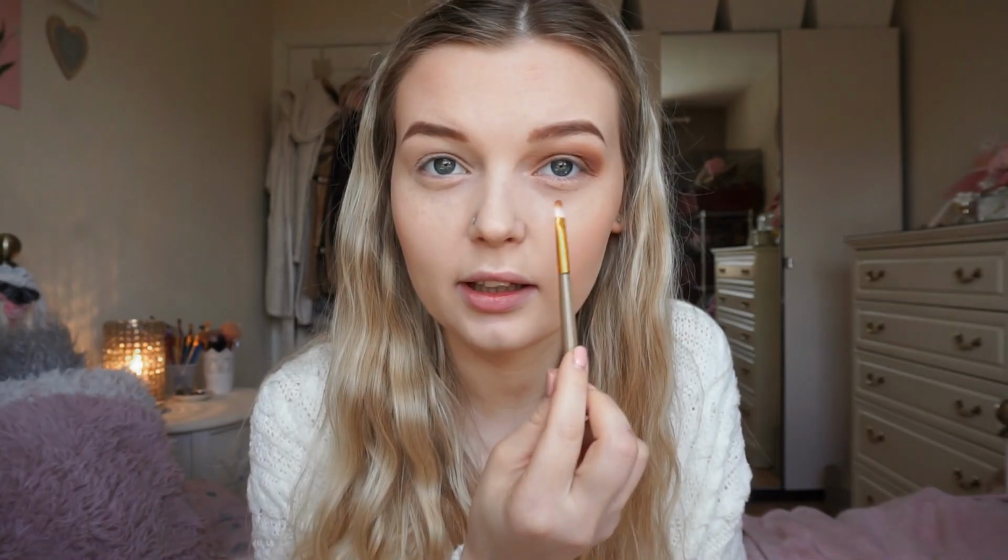I want to put a darker colour deeper into the crease. So I'm actually going to use the Too Faced Chocolate Bon Bon palette, and there's a colour in it called Mocha, and I'm going to use that to deepen that crease. And I'm going to use a bit of that malted, that dark brown colour from there as well. Now I'm going to take this little brush and then bring some of that dark colour across the bottom to try and even it out a bit.